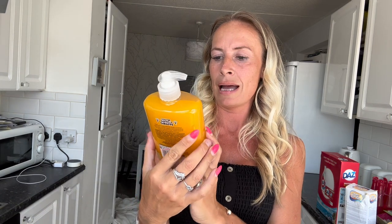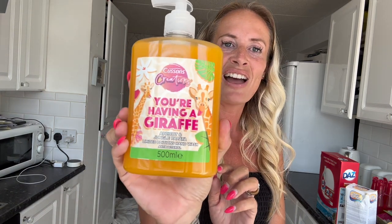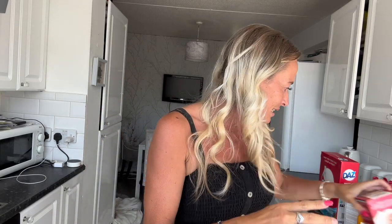I've used it before. We need some new hand soap, so I've got apricot and jungle papaya. You're having a giraffe. So I needed some more of that for me upstairs. Cat food for Binks. This is the only one he eats because he's so fussy, where I've spoiled him. So he needed some more of that. Sorry about that, it cut off. Mark was trying to phone me and it cuts off.